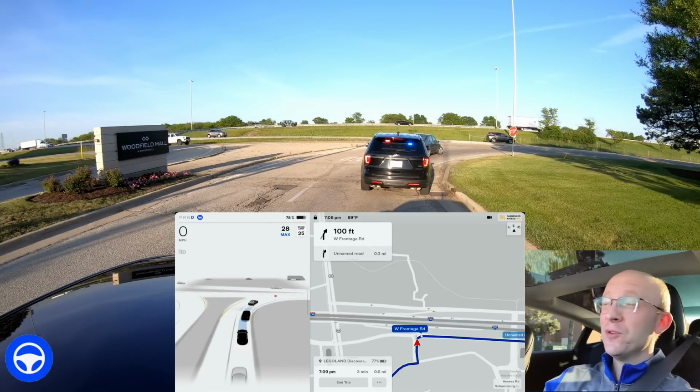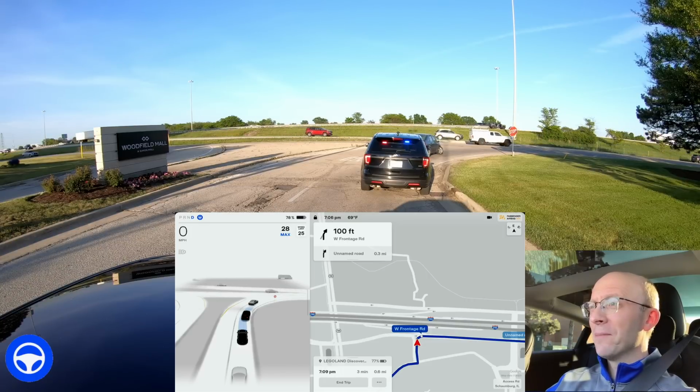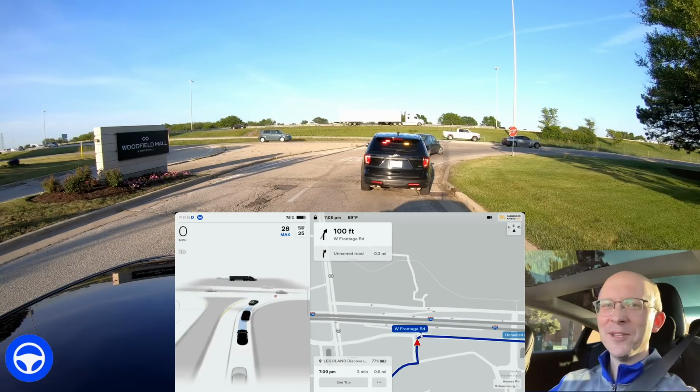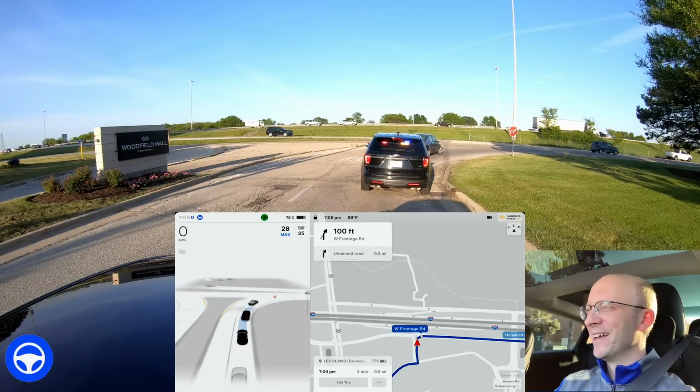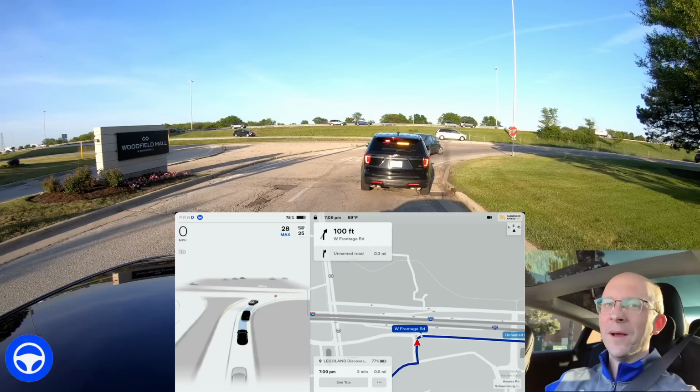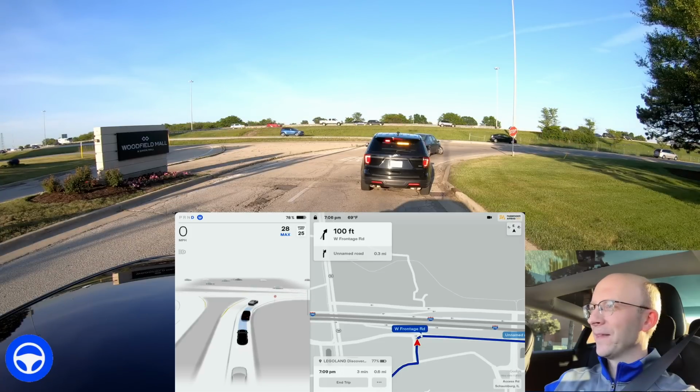Okay, now we've got two cars up behind me. Let's see. Come on, Beta. Can you figure it out? Come on. This is your chance. Come on, you got this. Right turn signal goes on again. Come on, don't make this super awkward. All right. You know what? I'm going to have to take over.